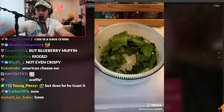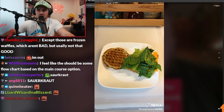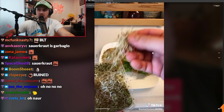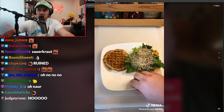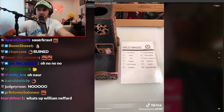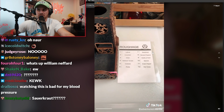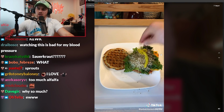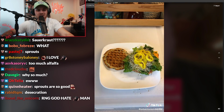Apparently, the dice gods were not content with double roughage today. They wanted triple roughage. But who am I to argue with fate? Here we go. Lettuce, sprouts, and sauerkraut in a minute here. But first, roll wild magic. 7, more roughage. And we've got 8, banana peppers. All right. Well, this one is sufficiently off the rails. The banana peppers on there.